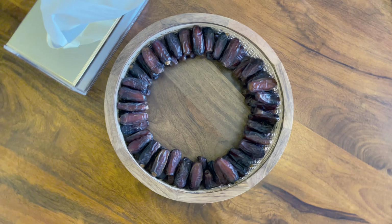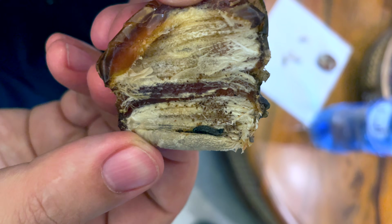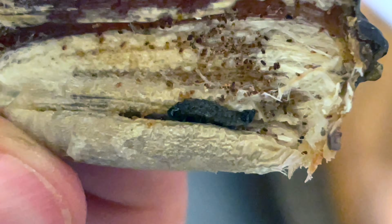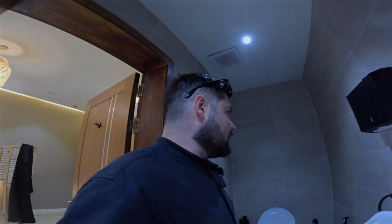They might or might not have little insects living in them. In my experience, this is not exclusive at all to this Airbnb, by the way. It just seems like dates in Saudi Arabia often have bugs living in them. And the security guard helps you with the bags. It's nice. But returning to the bathroom that we were looking at. You've got your amenities in here. It does feel like a good quality standard, like a hotel room. Really not even like an Airbnb, to be honest.